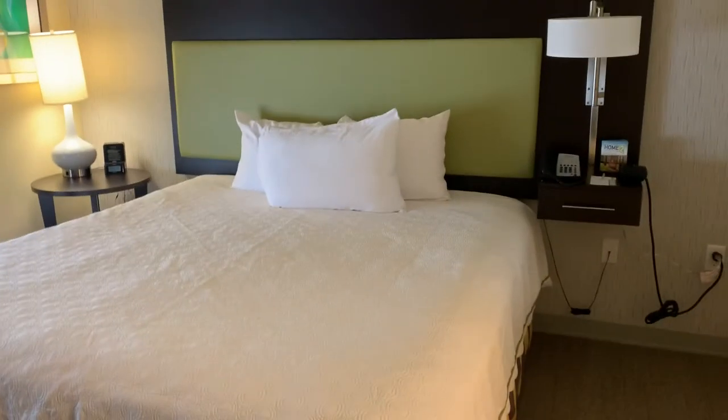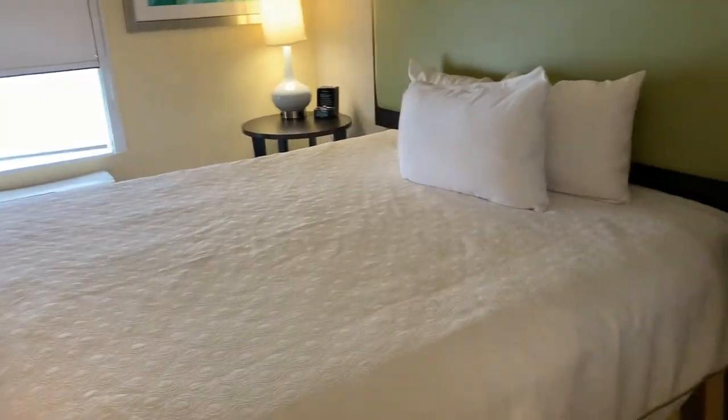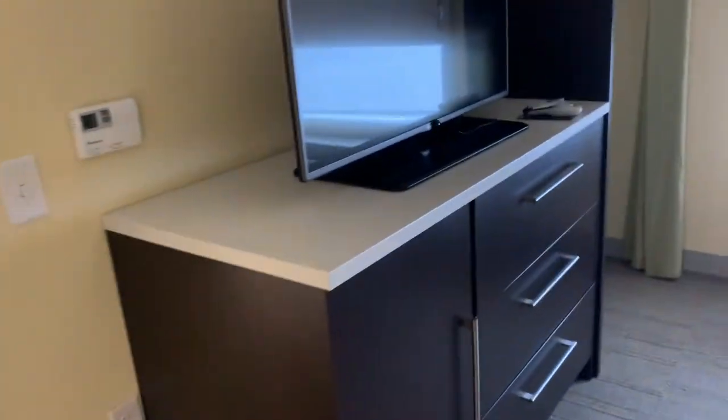And then here's the bedroom, separate from there. So it is a king size bed. And all the rooms at the Home Two, none of them have a double queen bed. It's just the one king plus the sofa sleeper. So you got another TV in here, so that's two TVs. Nice long mirror to get dressed in front of.